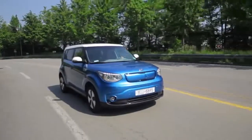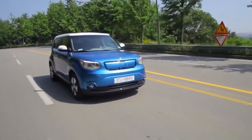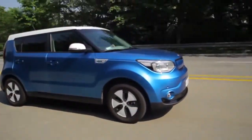I wasn't sure what to expect with this test drive, but it's given me a real clear insight as to the future of driving. This is a seriously nice car to drive. Low noise, good performance, great handling, hasn't compromised on style, and above all, eco-friendly. The best thing is this amazing piece of technology is available today. You've ticked all the boxes, Kia. Well done.